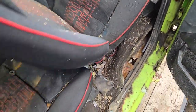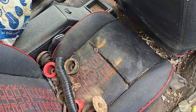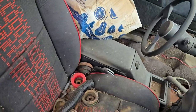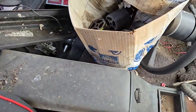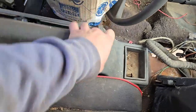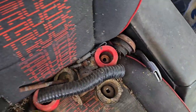I don't know what kind of shape these seats are in. Now this one's kind of not in the greatest of shape. This one's in good shape though. Like, this one's usable if somebody wanted to use it. But yeah, I bought it for the door panels, and then I noticed it's got like a nice center console here too. And then there's actually a pair of brand new rocker panels in the back of here too. But yeah, I was mostly just after the center console. And the, oh, the freaking lid's not broken. Awesome. Yeah, because those lids are always broken.